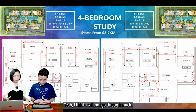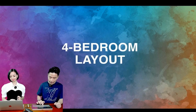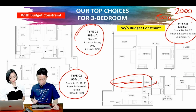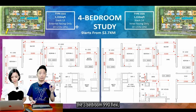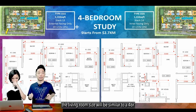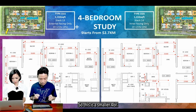I think I will not go through much. For the 4 bedroom, you see the main difference is what? If you look at the 3 bedroom, the dining and the store, what you saw in the show flat, you must imagine how to put it into the 4. So in the show flat for the 3 bedroom 990 Flexi, the living room size will be similar to the 4. Or you must be okay with that. So this is a smaller 4.